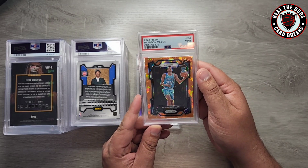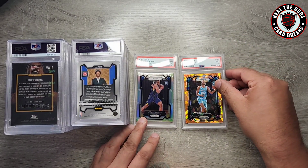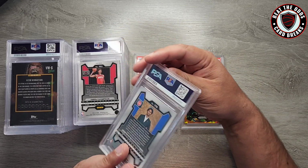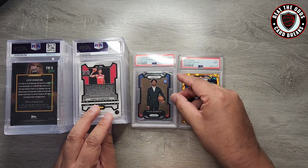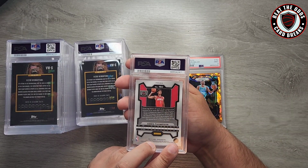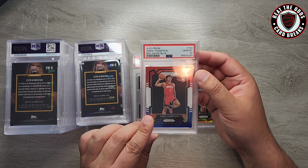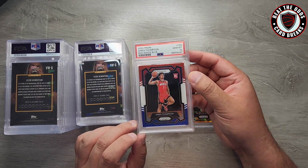Next one up is a Brandon Miller Orange Ice. Very nice looking card there. That was a 9 though. I was hoping to get a 10 of that one. I got a 10 in the Amen Thompson variation. So we opened up a few of the hanger boxes and we were able to pull that one. I got an Amen Thompson red, white, and blue PSA 10.